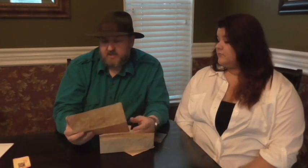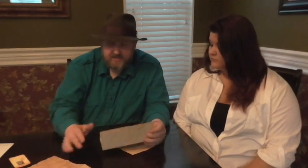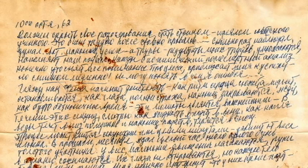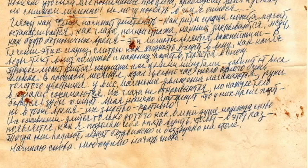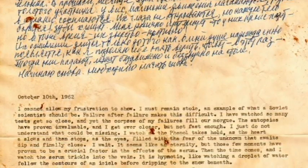I apologize for my reading this, but it's very old writing and it's kind of hard to read, so that's the oldest letter. This one's the one that has blood on it. Yeah, this has all blood on it, and again, you'll see all that on the screen. This is from October 10th, 1962.